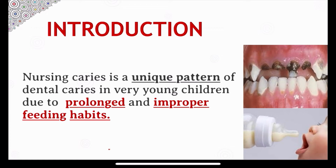So let's get started. Introduction: to put in simple words, nursing bottle caries, also called early childhood caries, is a very unique type of dental caries seen in very young children due to prolonged and improper feeding habits. So let's take a look at the unique type and feeding habits.